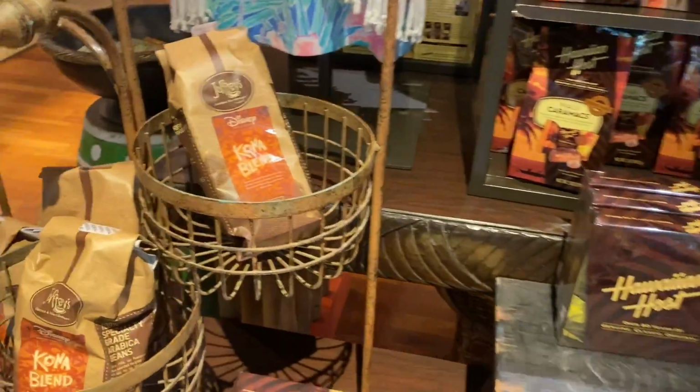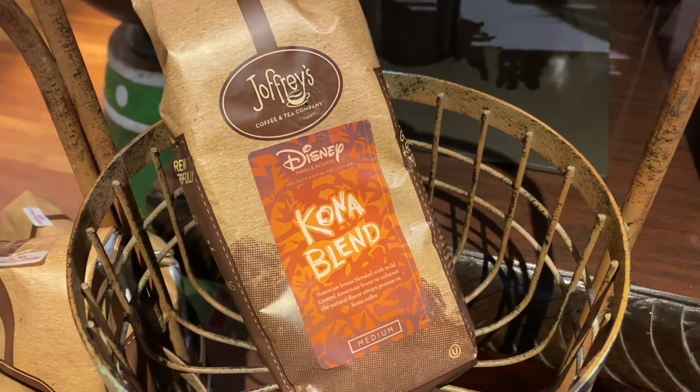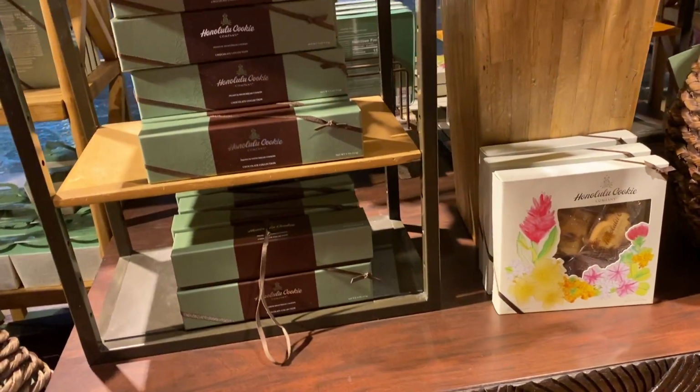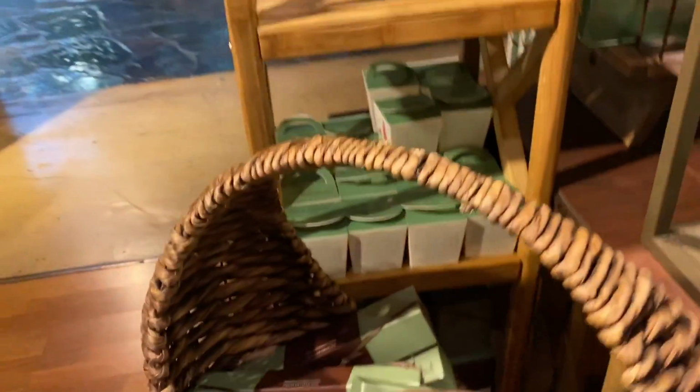They also have the Joffrey's Kona blend, which is a special blend made for the Polynesian. Continuing with the exclusive Polynesian snacks, they also sell a bunch of things from the Honolulu Cookie Company, which is made fresh daily, it says on the box, in Hawaii.